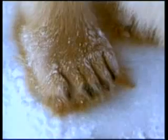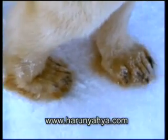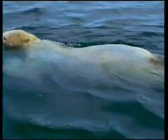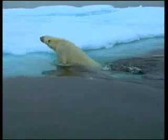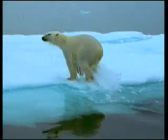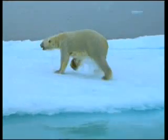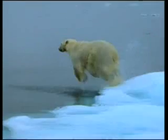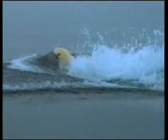Hollow spaces between its toes create a vacuum effect, allowing it to grip the ground easily. The web structure between its toes allows it to swim easily. A bear can swim at speeds of up to 10 kilometers an hour, and it can travel up to 100 kilometers without needing a rest. The bear does not hesitate to enter ice-covered water, and it has yet another secret: its fur.